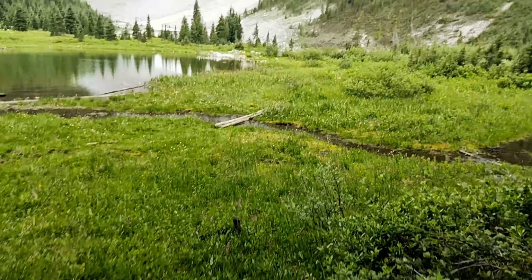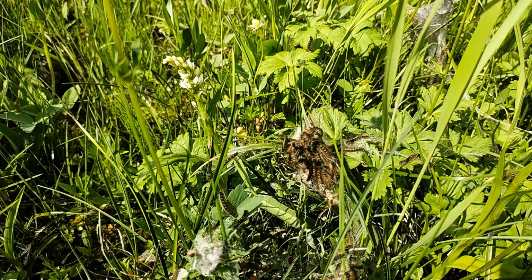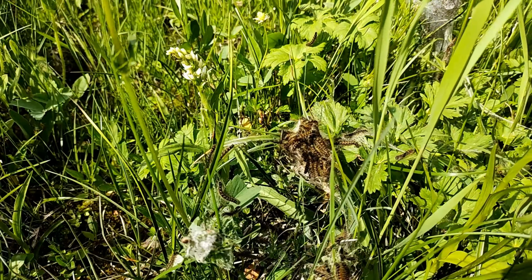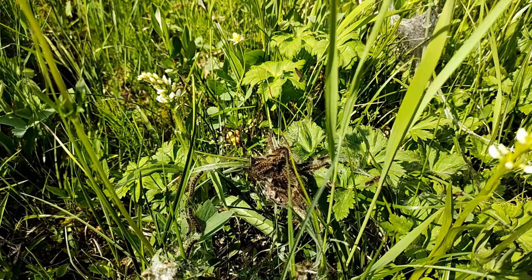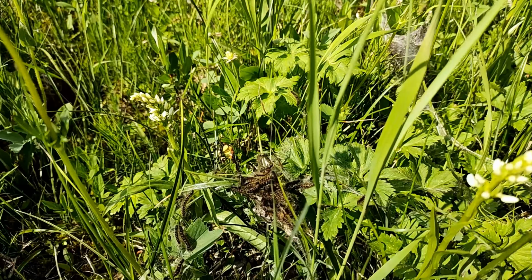Here you are. Got these tent caterpillars everywhere in the slow-lying grass. Absolutely disgusting. Just gross.